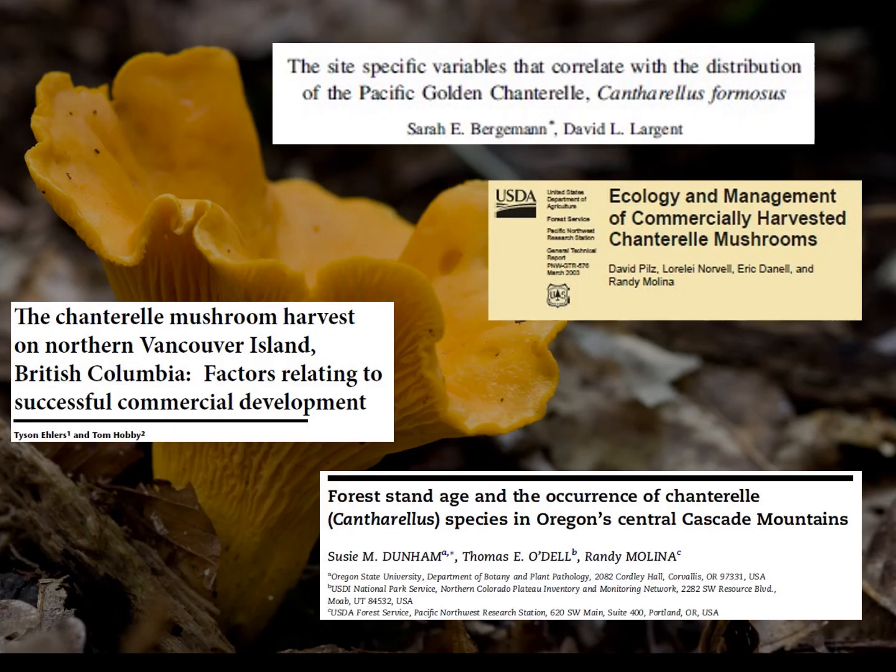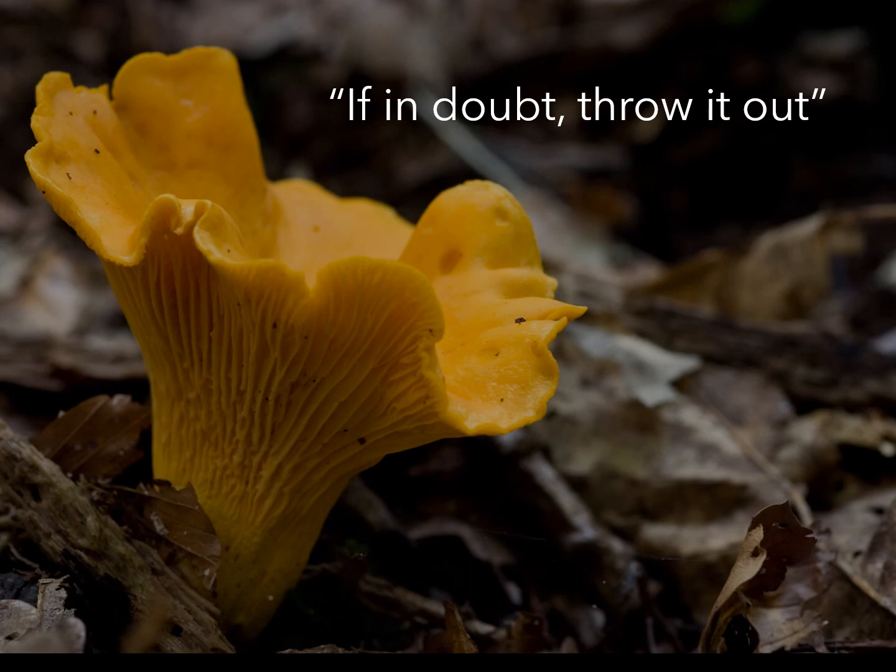So here are a few of the sources I used to gather information on golden chanterelles. And lastly, every article or paper I read stated the same thing about gathering mushrooms. If in doubt, throw it out.